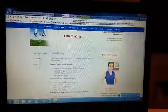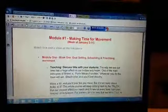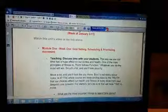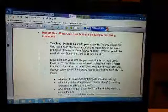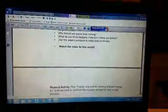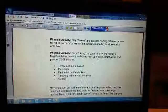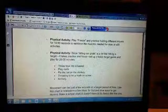So let's look at the sample here. Module 1, making time for movement. Don't we all have trouble with that? I know we do. This talks about goal setting, scheduling, and prioritizing movement. So you need to talk to your kids about how your body moves, and this one has a video, but we're not going to look at that today. It has some physical activity ideas to do with your family, and it tells you the difference between fast moves and slow moves and the importance of both of those. Then it gives you a little calendar here where you can keep track of your movements, or you can make goals of your movements.